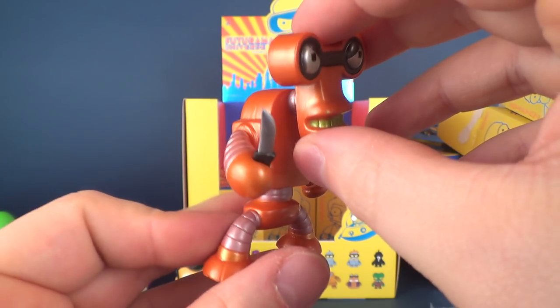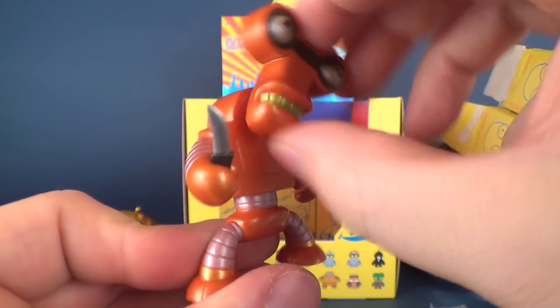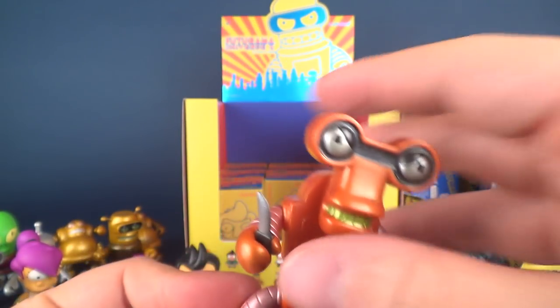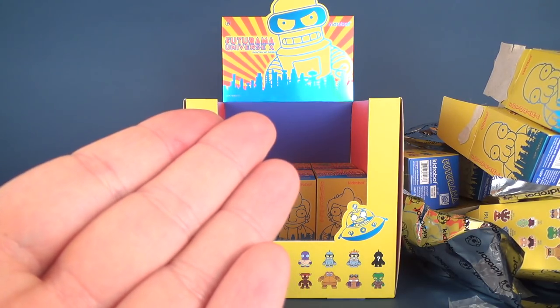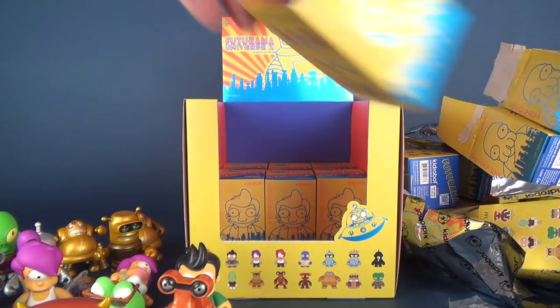His head is a little on the different side because instead of it turning up at the top, it actually turns from the front. Also still has arm articulation. Nothing in the legs. And he comes with his little knife. I have to say, as I've blocked the camera with my four fingers, that I'm really liking this wave.